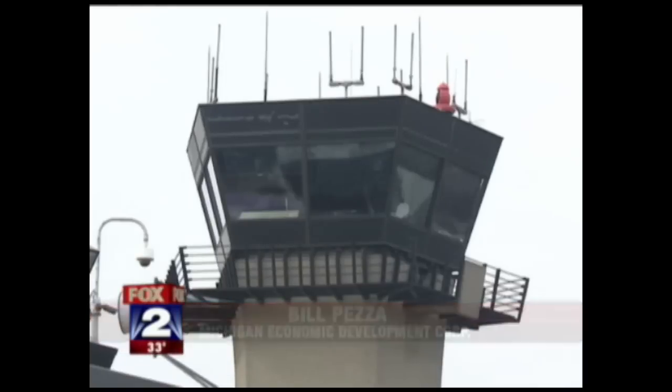The airport project is meant to demonstrate what the pumps can do. If all goes as planned here at City Airport, the sky is the limit. We're told the FAA will spend the next 90 days evaluating the system. And if they like what they see, it could be installed at every airport across the U.S.